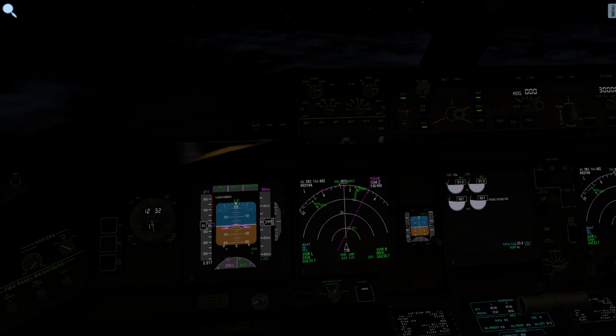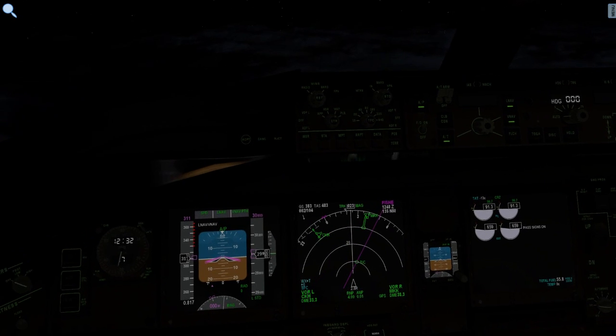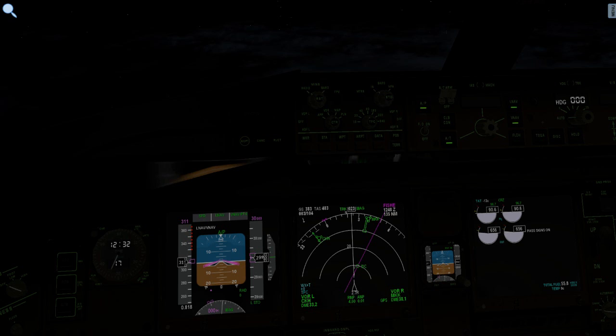Alrighty, we are back at cruise altitude. Dealing with the 104 knot headwind, which is not fun. But after we make this turn, I think it'll get quite a bit better. So I may go ahead and make the climb to 34,000 feet. Let's make this turn first. At least the airplane is not shaking.